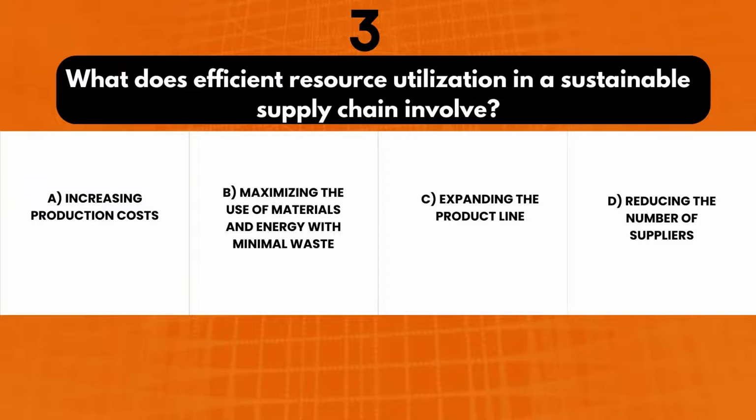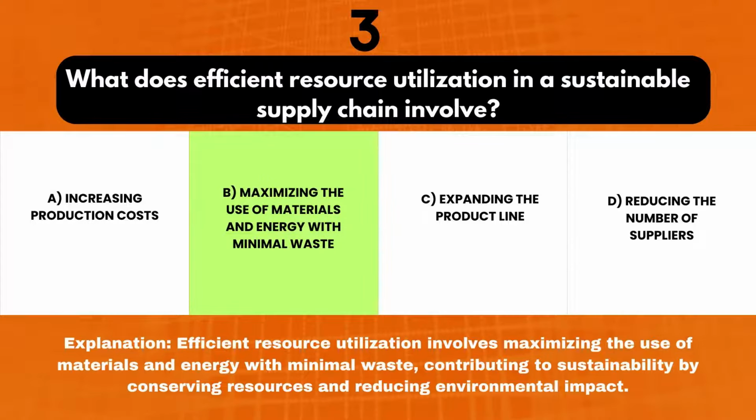vehicles. 3. What does efficient resource utilization in a sustainable supply chain involve? A. Increasing production costs. B. Maximizing the use of materials and energy with minimal waste. C. Expanding the product line. D. Reducing the number of suppliers. Correct answer: B. Explanation: efficient resource utilization involves maximizing the use of materials and energy with minimal waste, contributing to sustainability by conserving resources and reducing environmental impact.